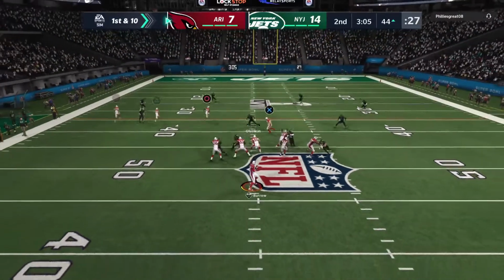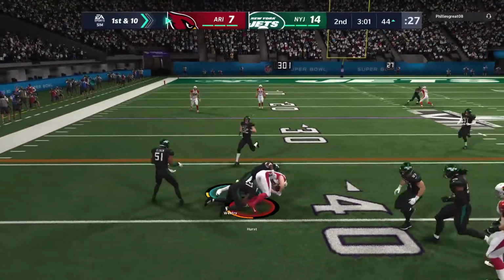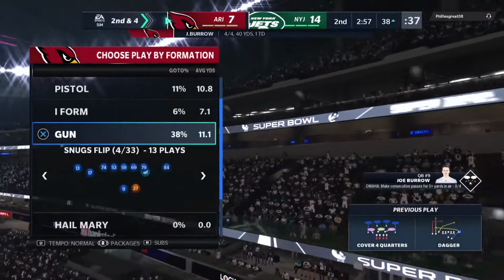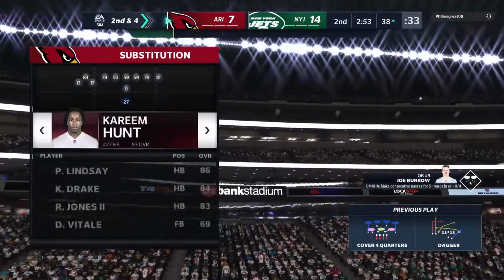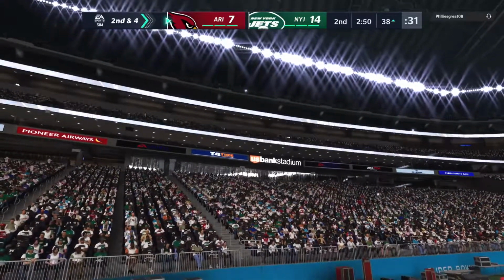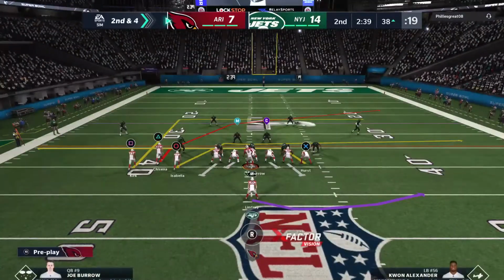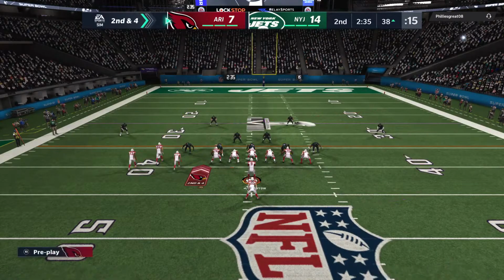1st and 10. They will throw on first down with Burrow. Short throw underneath to Hurst. A gain of 6 there on first. One thing you're hoping for when you run drag routes, you're able to hit a receiver in stride, and you can pick up a lot of yardage after the catch. But in this situation, the defense was effective, able to stop him before he could get a good head of steam going. They'll bring out 4 receivers. 3 of them being sent to the left, 1 to the right, 2nd and 4.